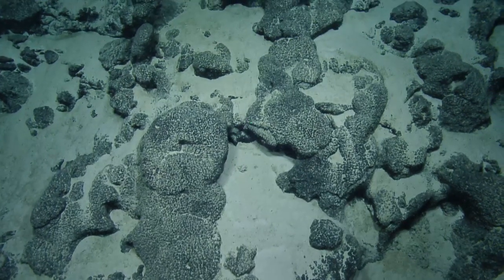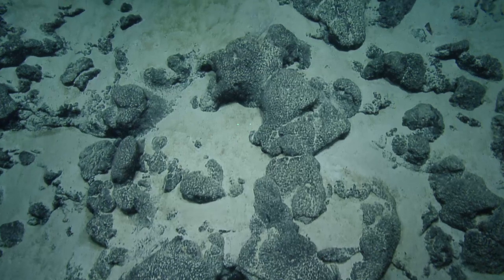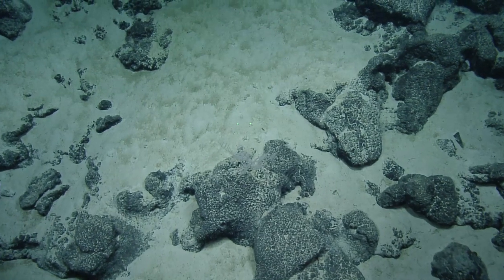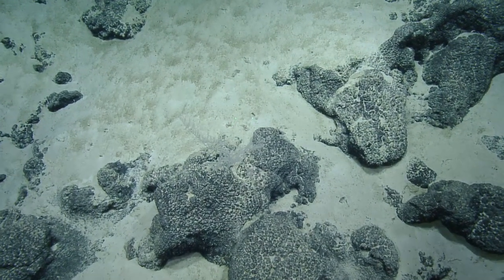And yeah, so we run the acoustic sonars on board. Have you found any really cool features? I mean, they're all cool features. Seamounts, come on, they're cool. They're like underwater mountains. It's all cool.